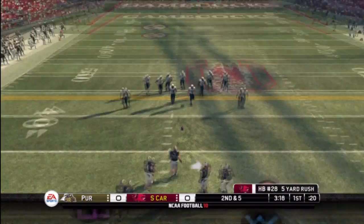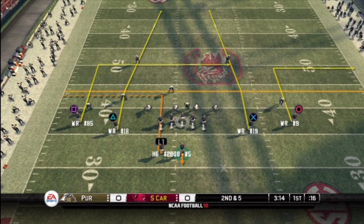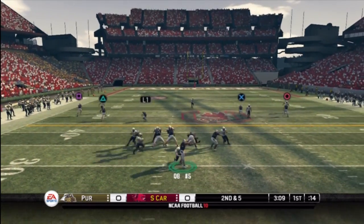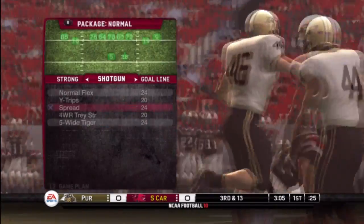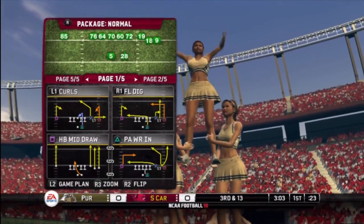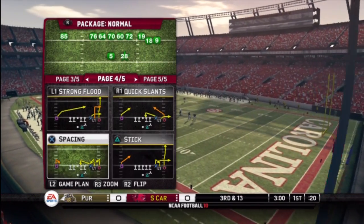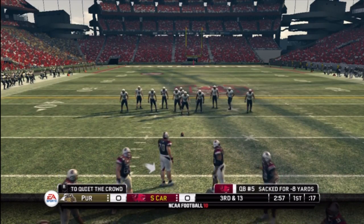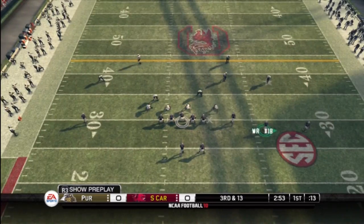We've got a 2nd and 5. 5 DBs on the field. And they got it. He really got in there. There wasn't anything stopping him from getting the sack. These guys love sacks. It makes their stat sheet look a lot better. It's now 3rd down and long. 13 yards to go for the first down after the sack.